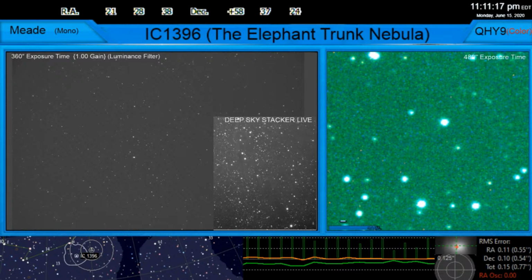So we'll take about 2 more on the left, and then on the camera on the right, we're going to flip it. We're going to flip the camera on the right to hydrogen alpha. Then the game is going to change for the camera on the right.